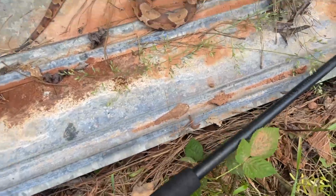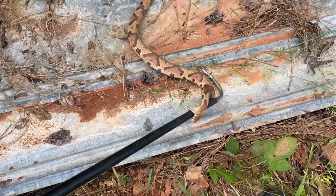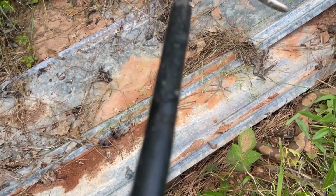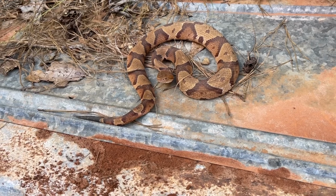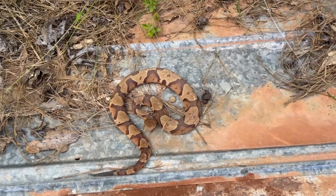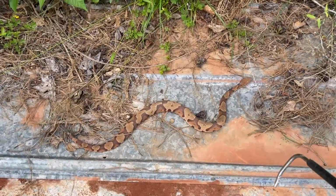Okay, come on. Relax. Oh, wow. Look at that. Look at all the venom on my hook. Holy crap. Can you see that? All right, well, that is a big grumpy copperhead that has made it very clear that he does not want to be messed with. So we're gonna let him go back into the stack and hit the last couple of pieces that we haven't flipped yet.